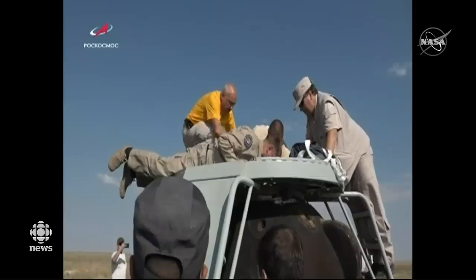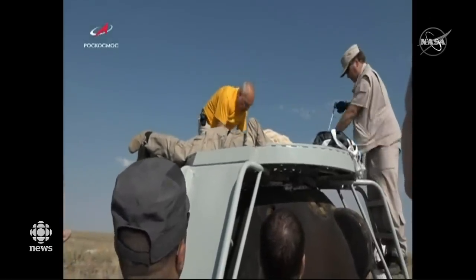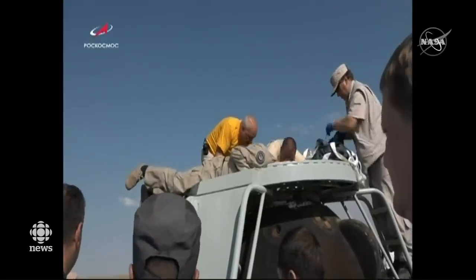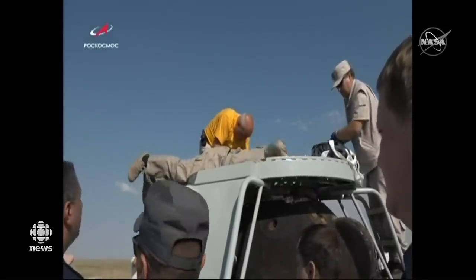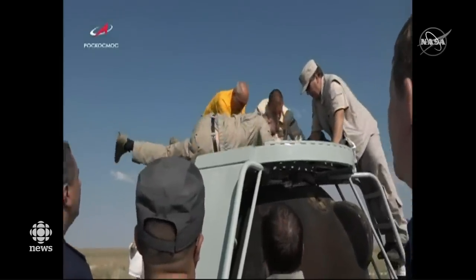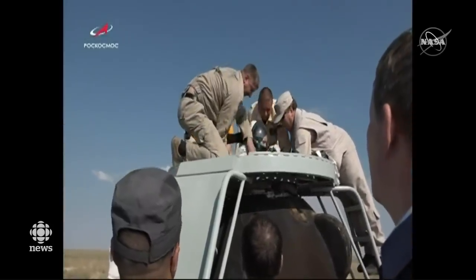Over there, they'll be doing a number of tests as well, including the field test, seeing how they are able to complete normal everyday tasks after coming back from a 6-month stay in space. And also a robotics test to see how they're able to handle something like the Canadarm following a touchdown.